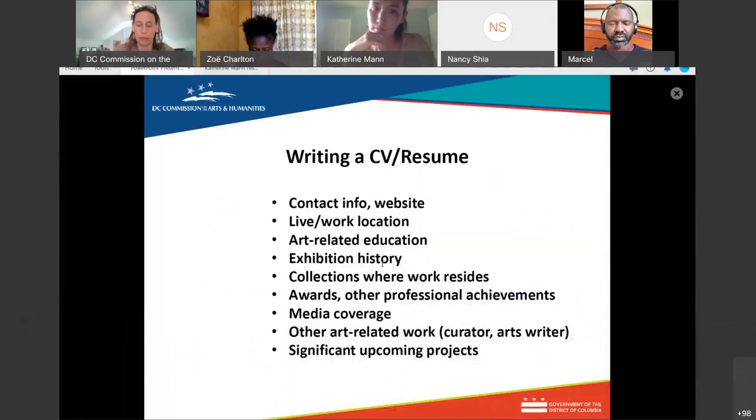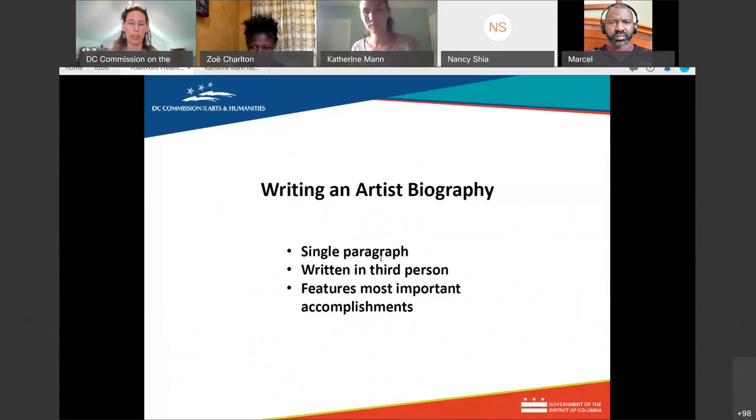So as far as the artist biography, typically what is wanted or looked for in that is a much shorter and more prose version of your CV. So it's usually a single paragraph, maybe two, written in the third person. So it's usually like, for me, Gordon attended blah, blah, blah, instead of first person. And that kind of pulls out the most important and most salient accomplishments or features from your CV or your resume.